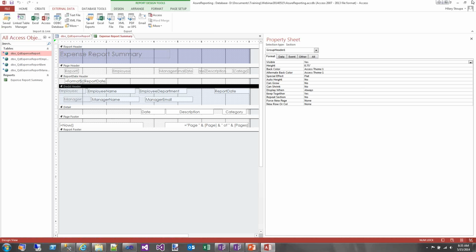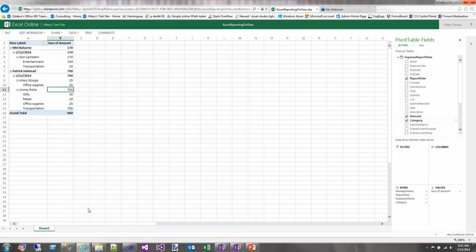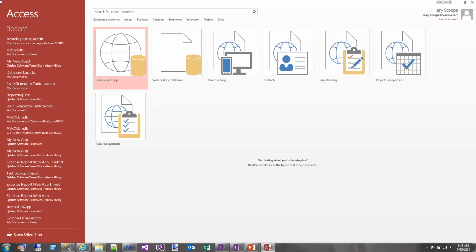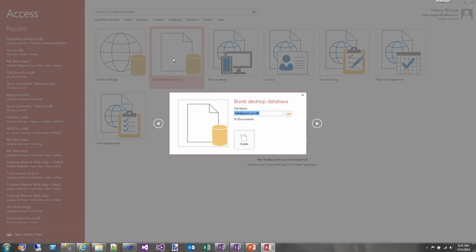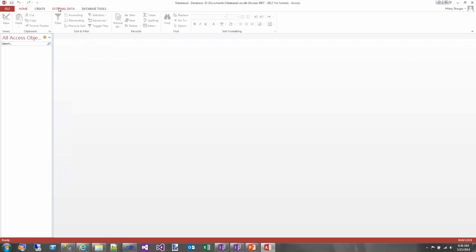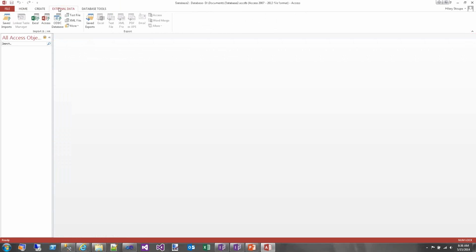What I wanted to show you, if Access was being kind to me, which it currently is not, let's try again. All right, here we go. What I wanted to show you is this. If we start with a blank Access database, and I'm just going to say create, and I'm going to close this table. I don't want table 1. This is not a web app. This is a client app.